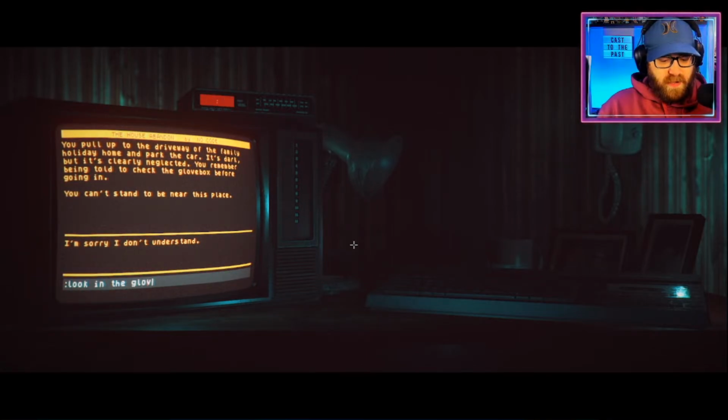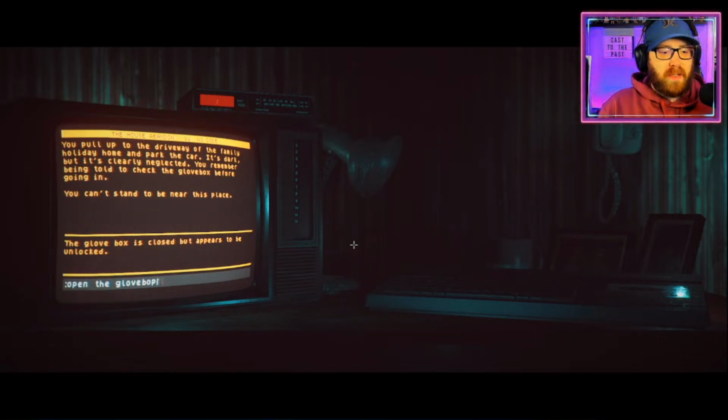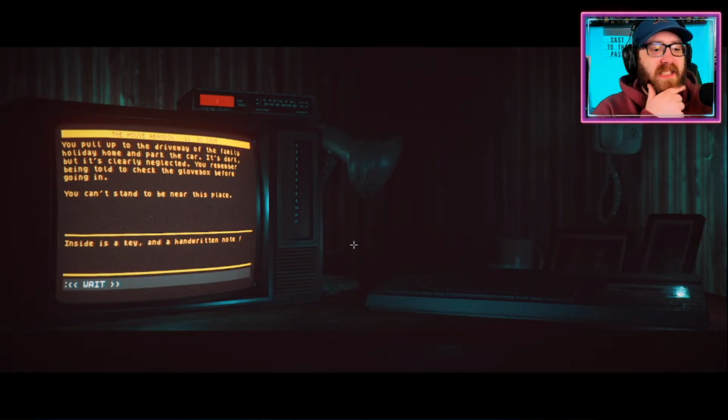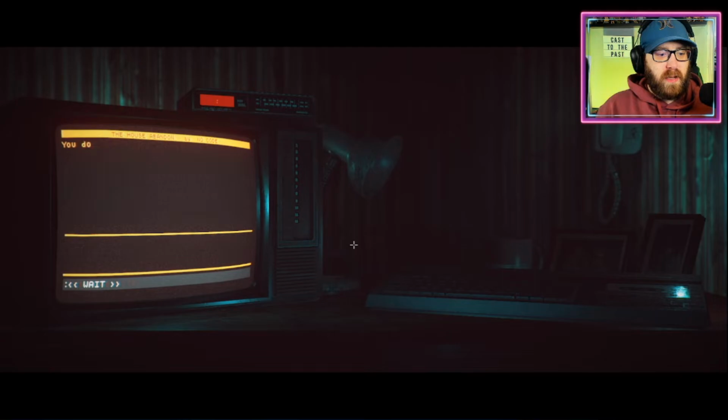Look in the glove box. The glove box is closed but appears to be unlocked. Open the glove box. Inside is a key and a handwritten note from your dad. You take both. Read the note. You don't recognize the handwriting.